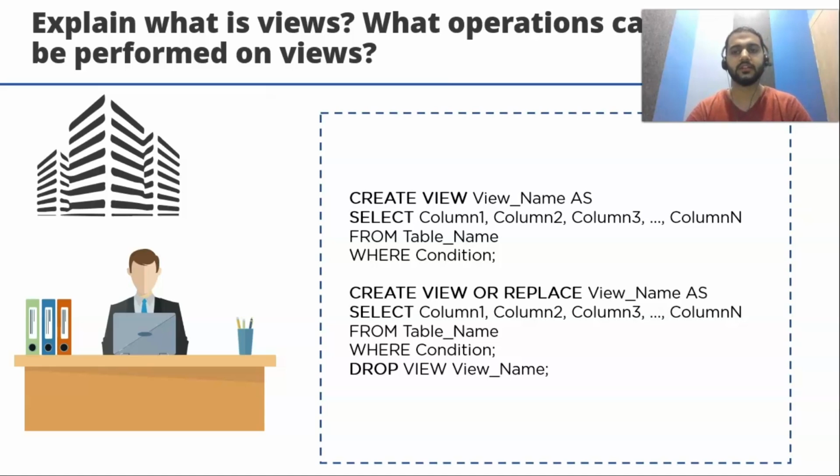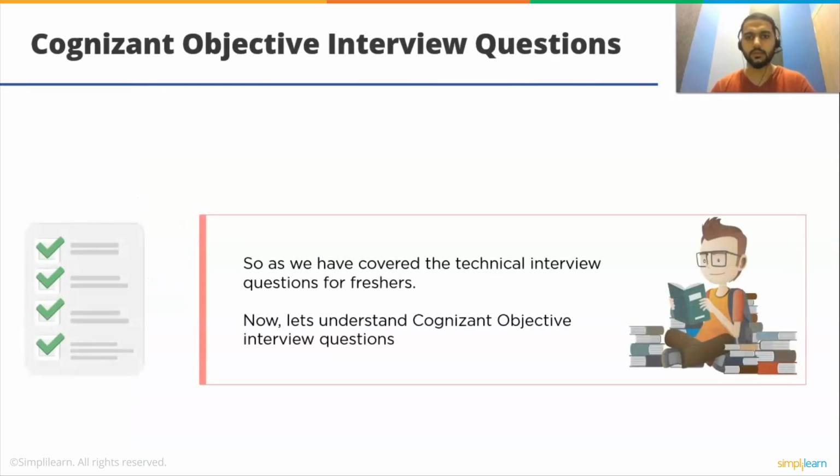Now let's move on to the next topic. Now let's understand Cognizant objective interview questions.